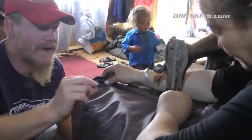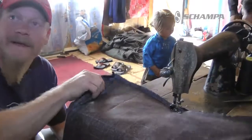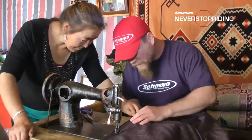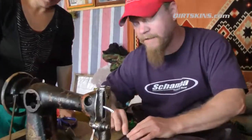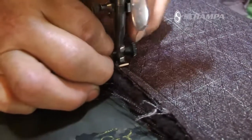The fabric is so thick that she has to pull it through, yeah? Because it's not a walking needle, but it's very thick with the sheep felt in here and everything. So we're leaving a little bit on the outside here for the next seam. So down and then back, yes?